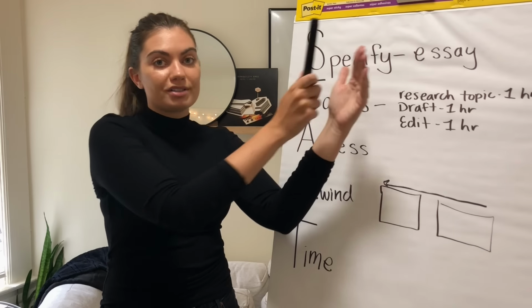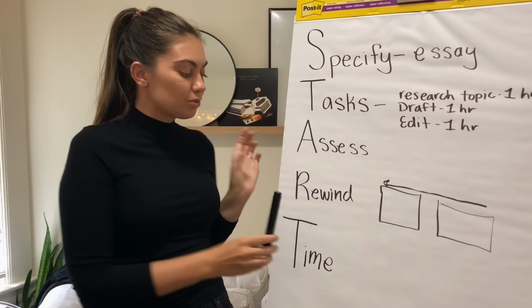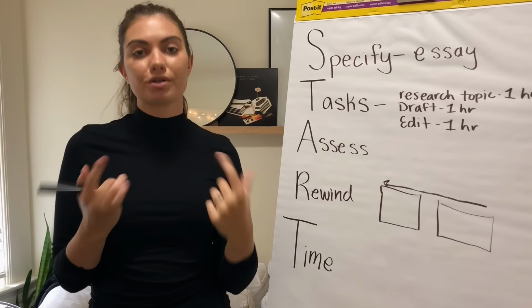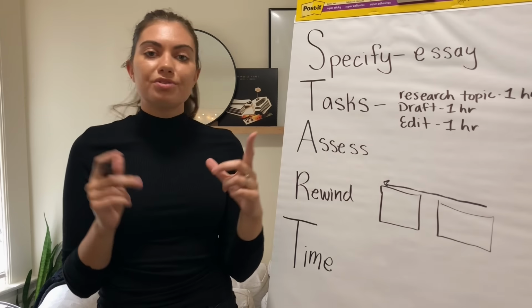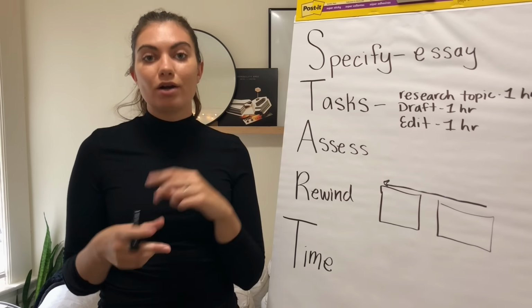I want the party to be on this day, so I need the invitations out this way. And that's where the rewind really becomes important. The more tasks, the more irons in the fire there are, the more plates you're juggling. So this is a way to manage your tasks and get organized.